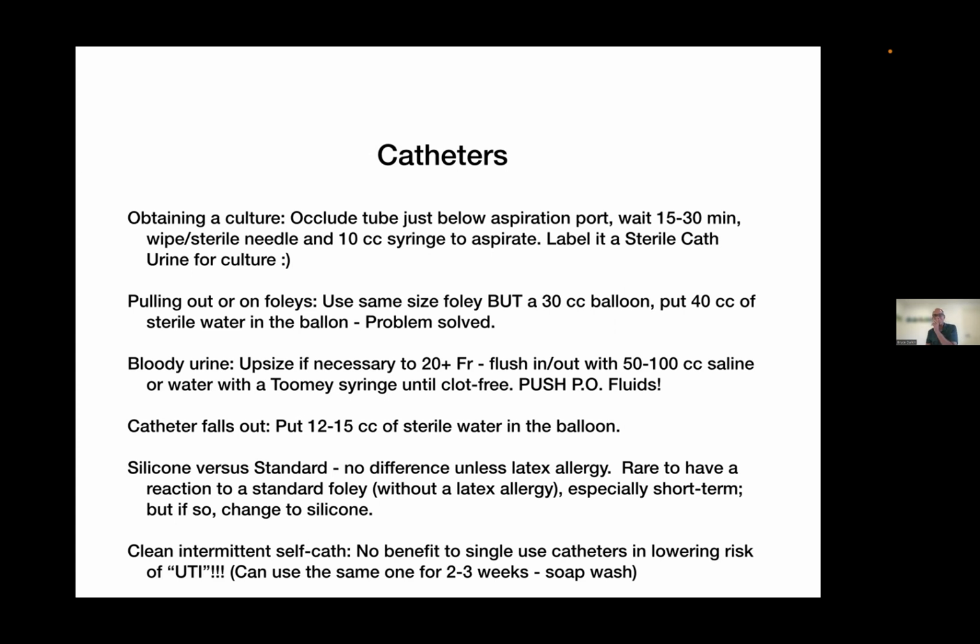For guys or women that pull out or pull on their Foleys, such that they cause problems, this is actually a pretty easy fix. The standard catheter is a 10 cc balloon, but they make catheters with 30 cc balloons, and you can put 40 ccs of water in the balloon, and I guarantee you that nobody can pull that out. And if they do, you've done everything you can. It's a disaster if they do. I've never seen it happen.